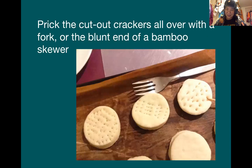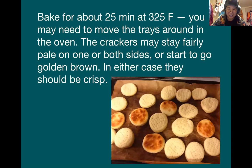So you prick the crackers with a fork or the blunt end of a bamboo skewer, as Ms. Johnston suggests. You bake it for 20-something minutes at 325 degrees Fahrenheit. You may need to move the trays around a bit in the oven. And the crackers may not go brown all the way. They may brown at the bottom, but not on the top. But they should be crisp. You may have to leave them in there a bit longer with the heat turned down to get them to really crisp up a bit at that stage.